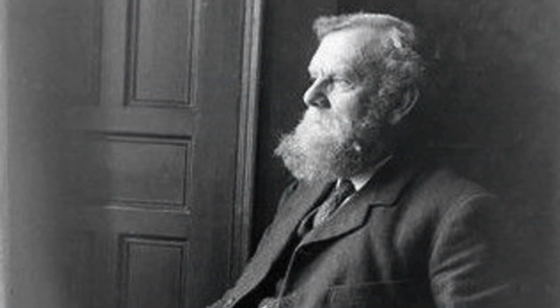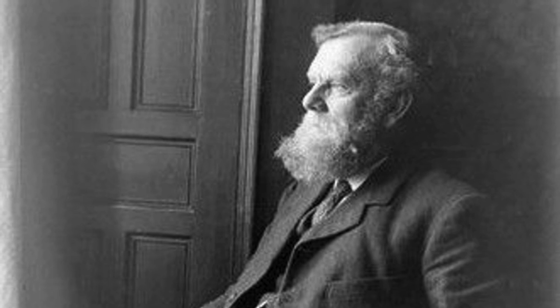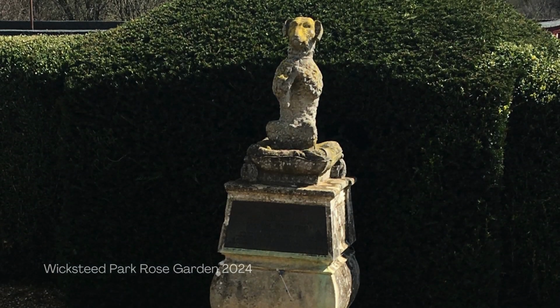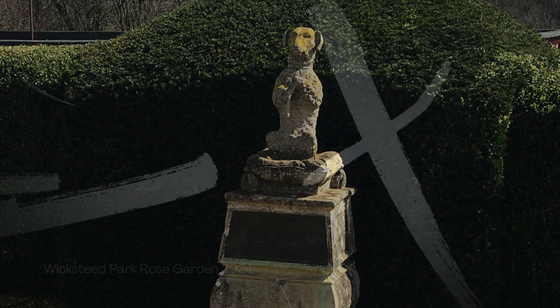In 1931, overwhelmed by his struggles, he tragically took his own life. A deeply sorrowful end for a man who had brought so much joy to others. A monument dedicated to Jerry, his faithful companion, still waits patiently for him in the rose garden at Wicksteed Park.